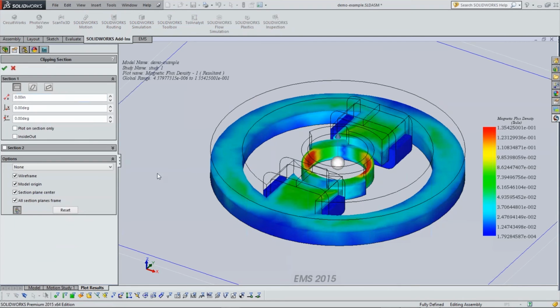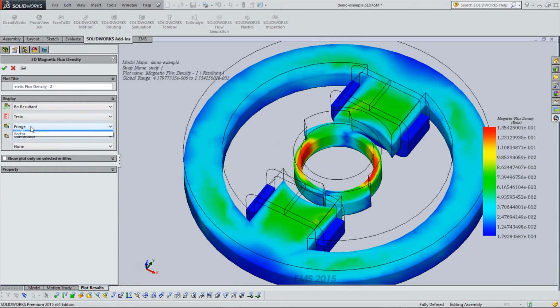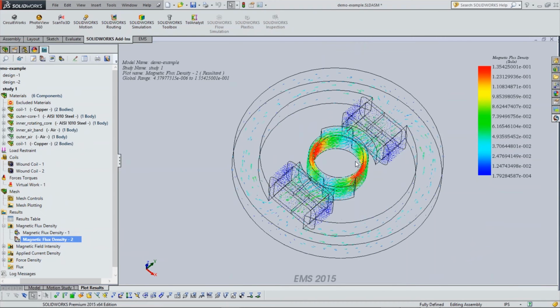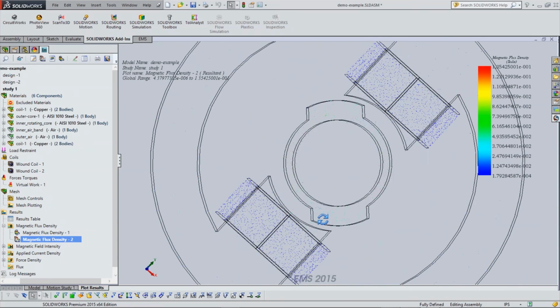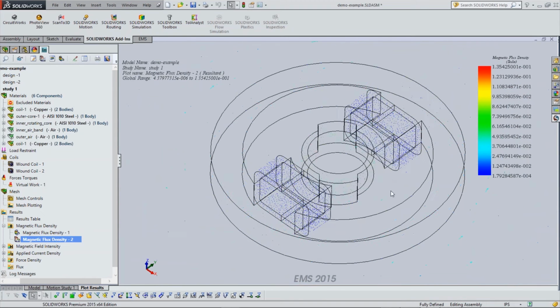Next, I can go ahead and create a section plot. A section plot helps me to visualize regions inside my model. So I can go inside my steel and visualize how my magnetic flux changes. I can also take a look at a vector plot of my magnetic flux density. So I can make it a vector plot, and this gives you the same results, but now as vectors, and you can see the movement of the flux as a vector from this coil all the way, and it completes the magnetic circuit. Okay. So this is possible to visualize as a vector.